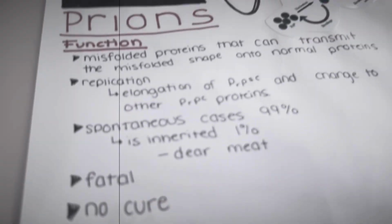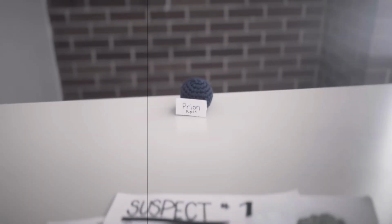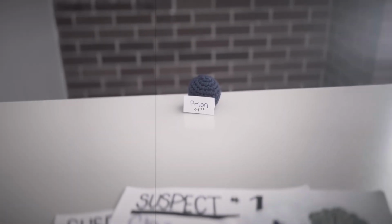And last of all, suspect number 3, prions. So, how have you been, honestly? I've been great. Well, isn't that great, huh? So, why were you at Universal at the same time? My friend, Teen, was also there. Do these pictures ring a bell? I know you recognize her. Like, come on, look at her. You are the one that did this.